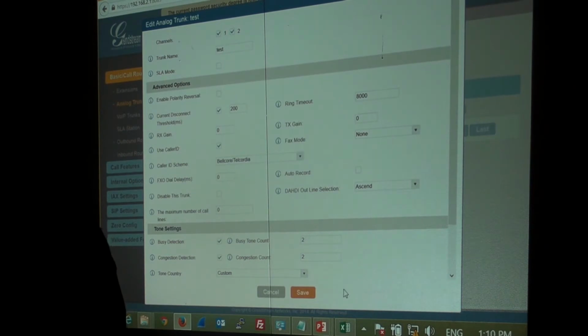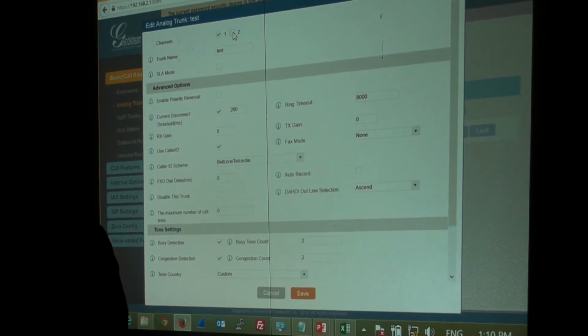But what if you have a combination? Then you need to separate the trunks. So you need to create one trunk with one line, another trunk with the second line, and do the different type of settings.